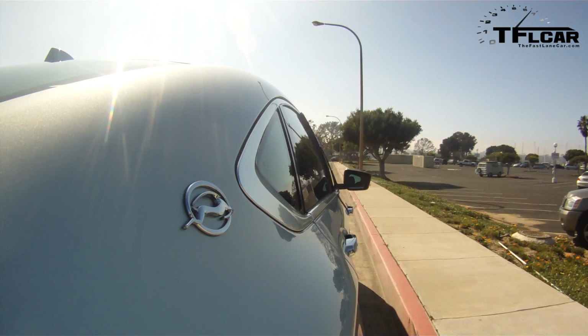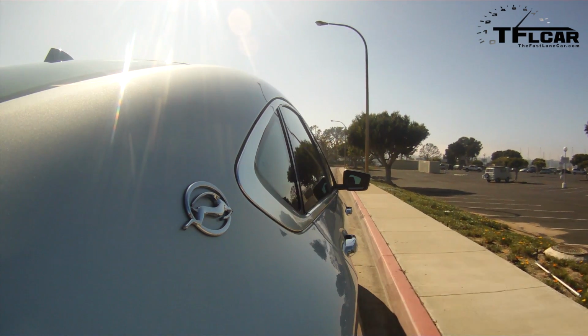Now, you know, the new car is just chock full of presence and style, right? The old car, in my opinion, was a little vanilla. It was kind of bland. It was kind of jelly bean shaped. But this one has a lot of road presence.